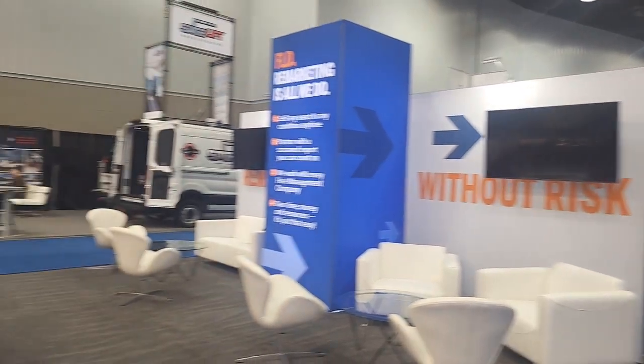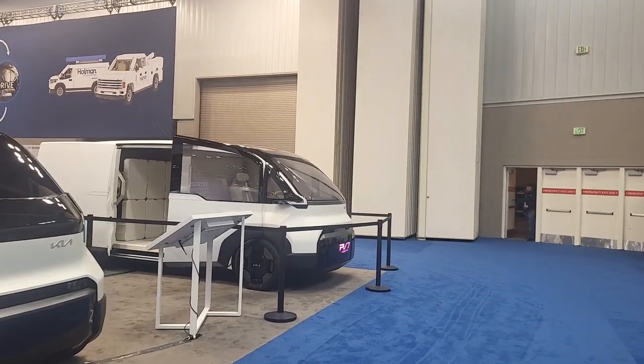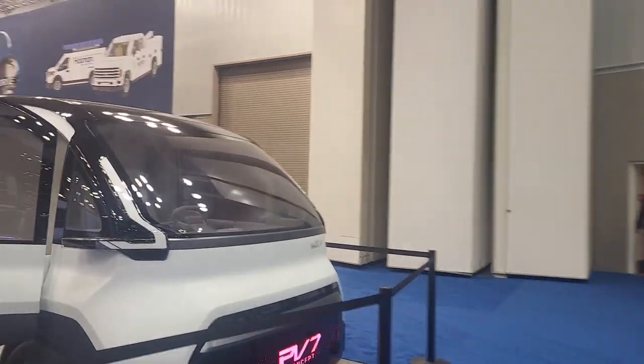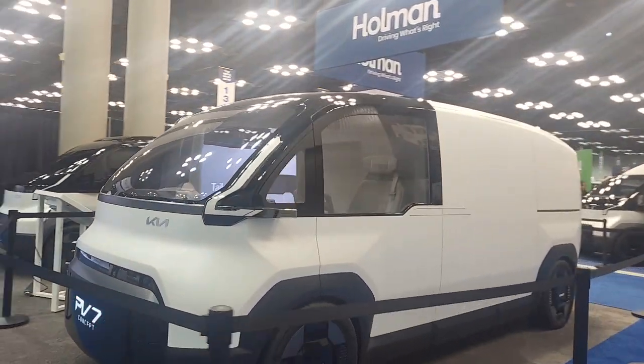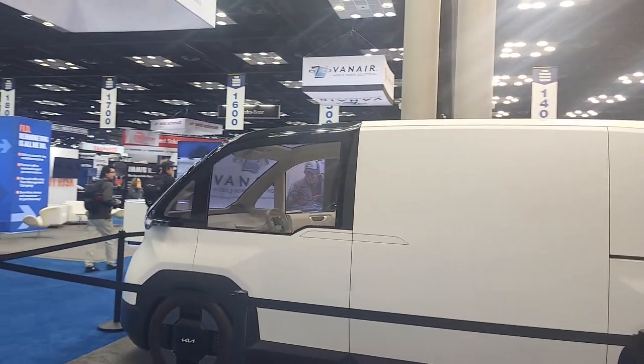Now, you've got to admit, that looks a little funky. So this is a Kia. And if ever you were in a futuristic movie, this is what it would look like.